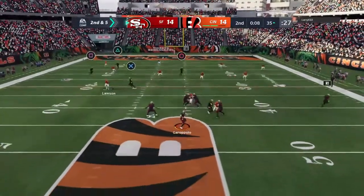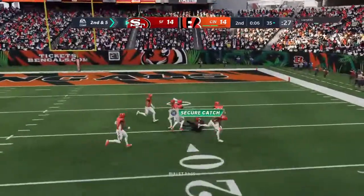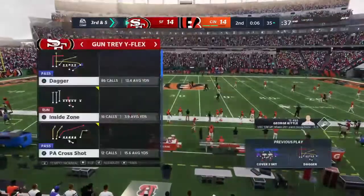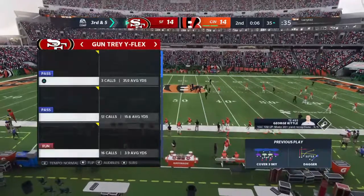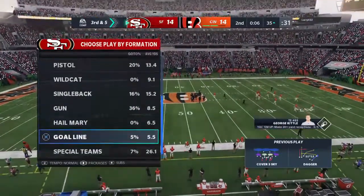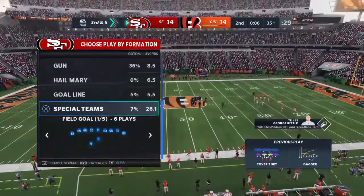Again, they'll throw with Garoppolo. And that'll be incomplete with just 6 seconds left on the clock. Brandon Aiyuk, the one he was looking for. And it's third down, and 5 yards to go.